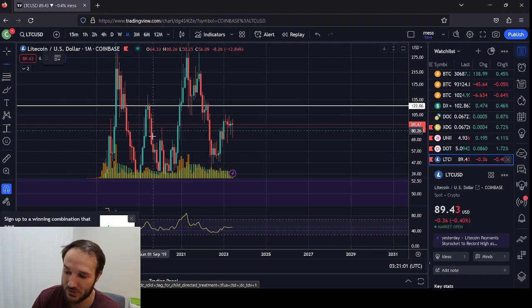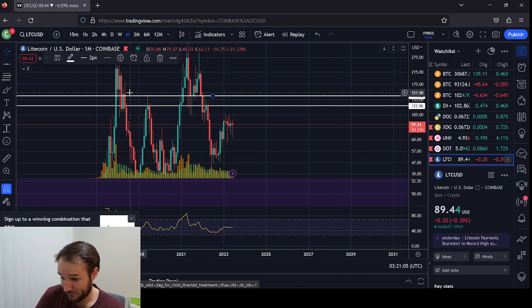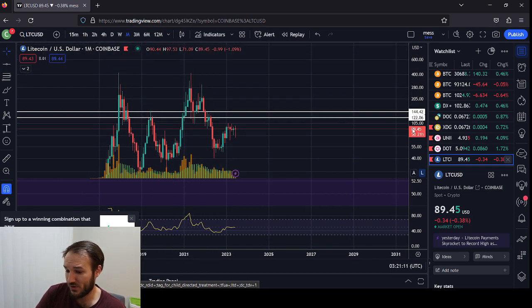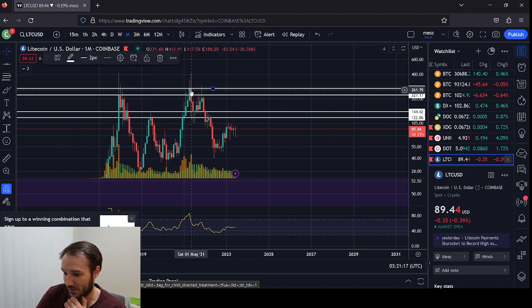This line at 122 might be significant. You've got a low close here, wicking high here, 144. You've definitely got some resistance above you. But once you break through that, there's not a whole lot left. There's just this line here and then this line here, which is above $200.